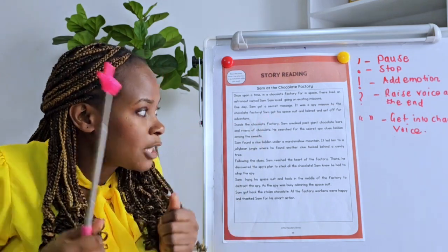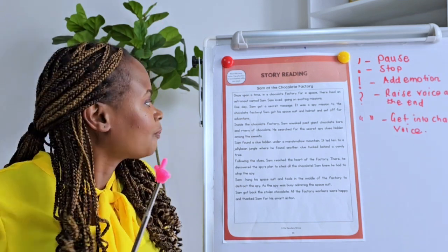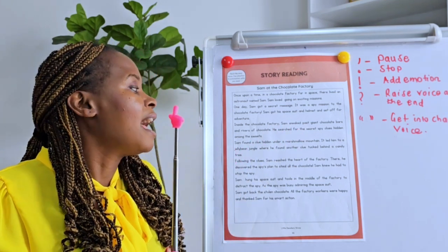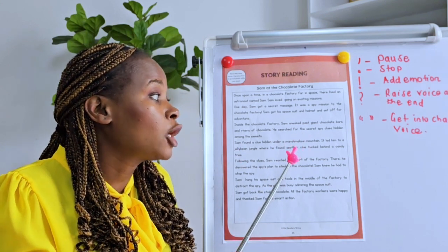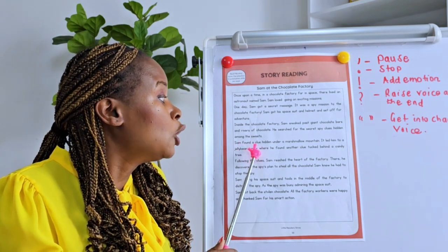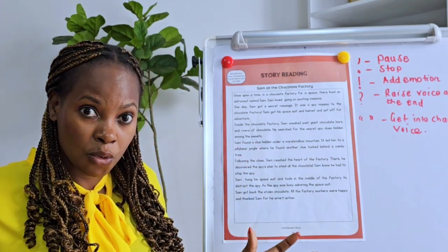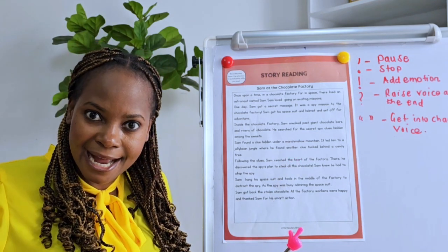Sam got his space suit and helmet and set off for the adventure. Inside the chocolate factory, Sam sneaked past giant chocolate bars and rivers of chocolate. He searched for the secret spy clues hidden among the sweets. Sam found a clue hidden under a marshmallow mountain. It led him to a jelly bean jungle, where he found another clue tucked behind a candy tree.